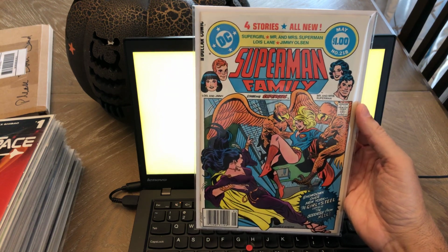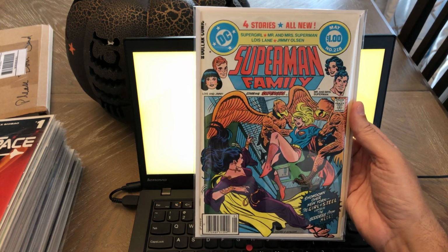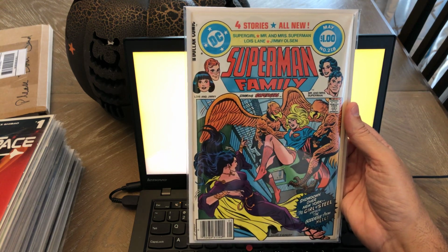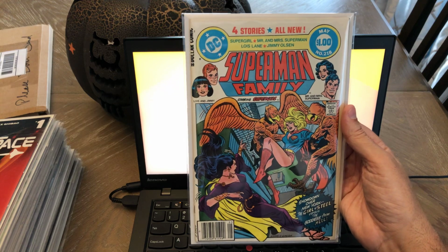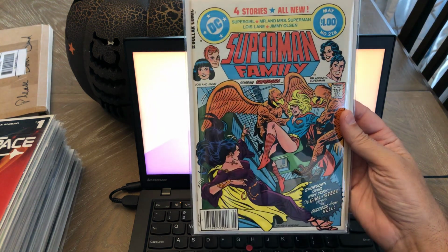So that's the beauty of eBay, right? It's easy to pick up older books that are probably not easy to find. And this is a book that I think, until that series came out, was really on no one's radar. And maybe still isn't. I don't know. I mean, $25 seems pretty cheap for a first appearance of a major villain.